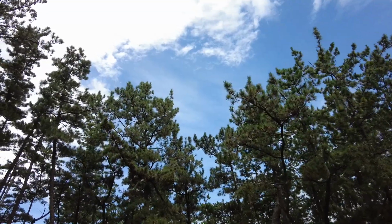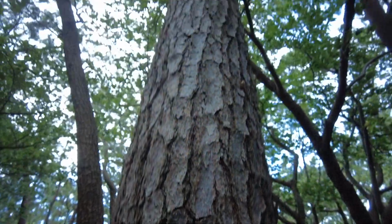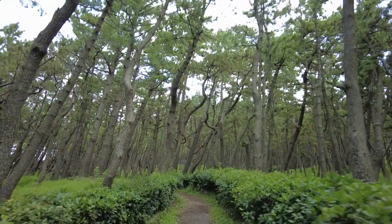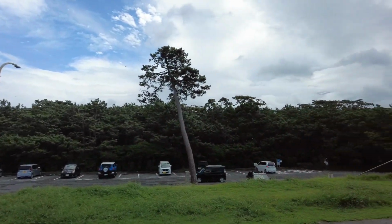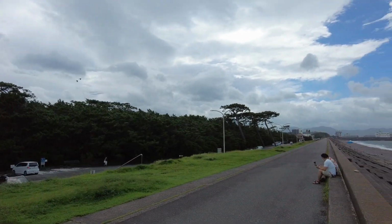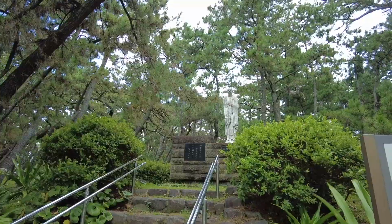Senbon Matsubara is the anti-tsunami barrier I was talking about earlier. Though the name suggests only 1,000, I believe there are tens of thousands of pine trees along this 10-kilometer shore of Suruga Bay. These trees were planted here to protect the city against the wind and the tide, but it has now become a very stunning scenic spot. Thank you for planting the trees!